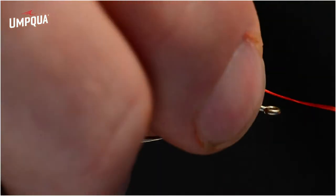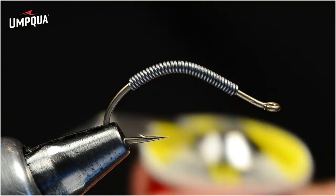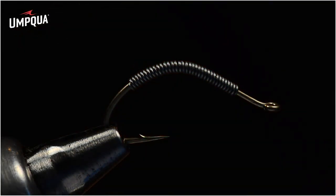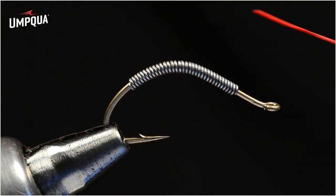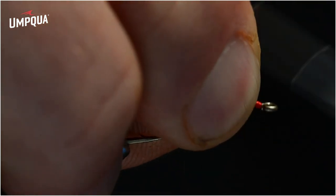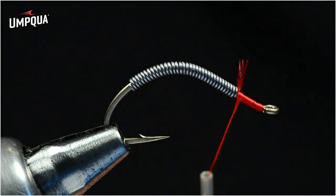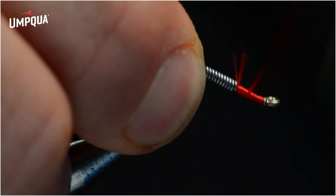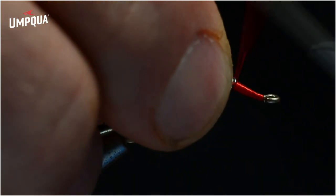And I'm going to start this thread. Maybe I'll tell you what it is. This is 140 denier UTC, and it's just red in this case. Red and orange are my two favorite colors. You can tie brown and pink ones too, but red and orange are my two favorites. You don't want to use 70 denier, it'll take you all day to build it up. So I started that thread just behind the eye, and I'm not really worried about this tag end. I'll just hold it down. But I'm going to start to build a thread dam from the hook shank up onto those lead wraps.